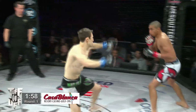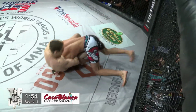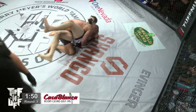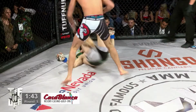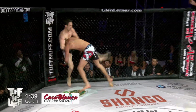Perez wants to open up there with a kick. Oh, that was a nice takedown by Perez though. Yeah, very nice. Straight to side control. You notice there's been a lot of great starts in MMA as of late. When you look at these two guys before, they look like two cage lions. They sure did. Oh, Perez, left hand. Oh, another double leg for Perez.